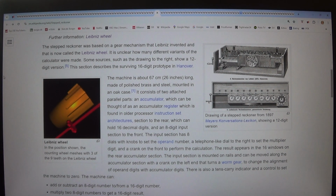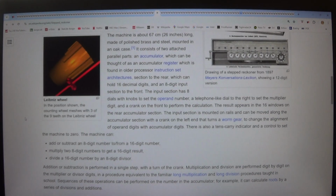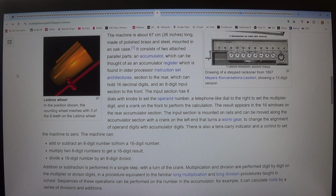Leibniz wheel. In the position shown, the counting wheel meshes with 3 of the 9 teeth on the Leibniz wheel. The machine is about 67 centimeters, 26 inches long, made of polished brass and steel, mounted in an oak case. It consists of two attached parallel parts: an accumulator, which can be thought of as an accumulator register found in older processor instruction set architectures, section to the rear, which can hold 16 decimal digits, and an 8-digit input section to the front.